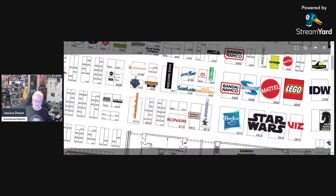Strange New Worlds has its own booth because Paramount Plus is hurting, if you haven't heard about that. They are trying to really push Star Trek because they're hurting when it comes to the streaming wars, because their content is pretty much carried by a lot of other people. So the only thing they have going on is Star Trek. And with Picard over, I guess Discovery's still going. I'm not certain. But Strange New Worlds is a really great show.